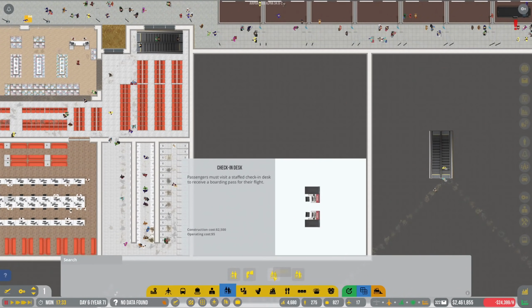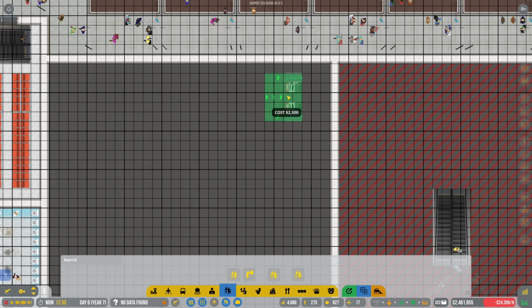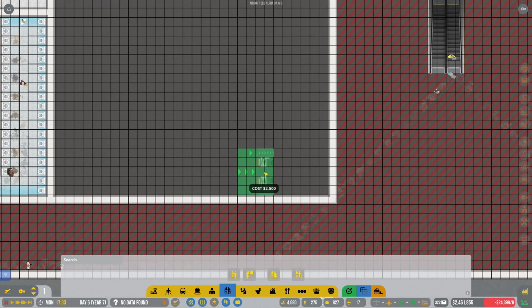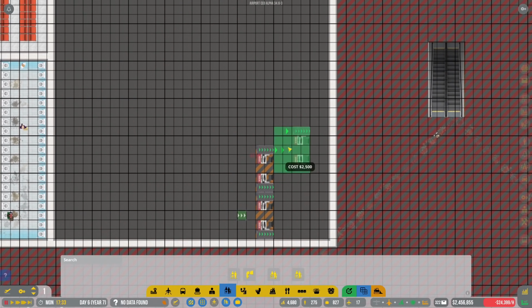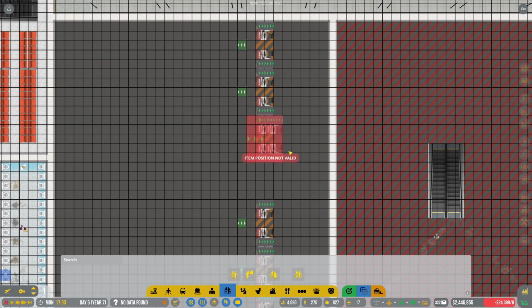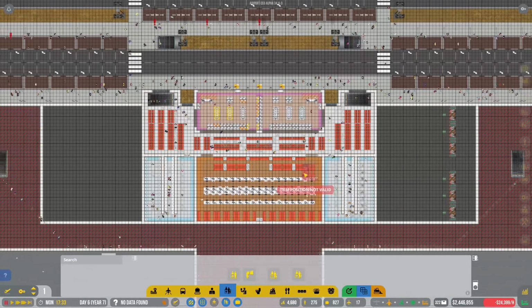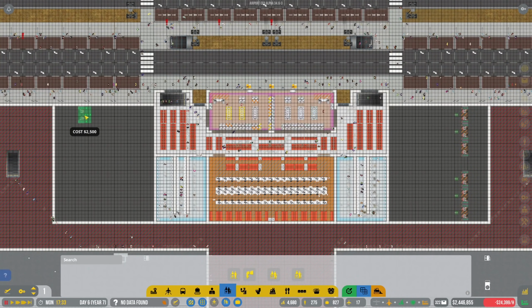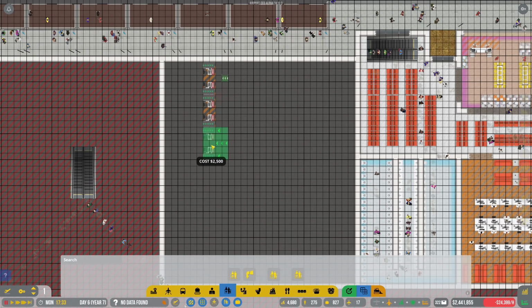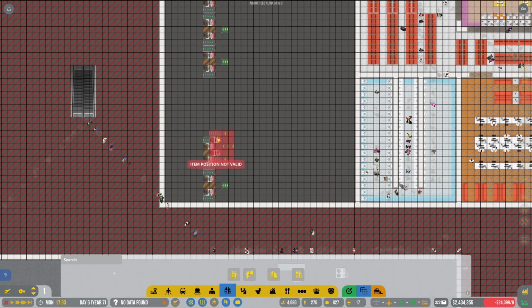We'll go to check-in desk, and my thinking is we could just line this wall with them. And I think that is what I'm going to do. I'm going to space them out just a little bit so that there's plenty of space behind them to figure out what we're doing with the baggage, essentially. And I think this side is going to be exactly the same thing. So we're basically going to get, you know, 12 new check-in desks.